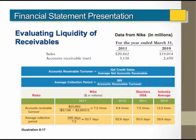As we look at Nike in 2011, the accounts receivable turnover was 7.2 times. In 2010, it was 6.9 times. As an outsider looking at those two numbers, in 2011, Nike was collecting their receivables better than in 2010. So the higher the number, the better the operations.